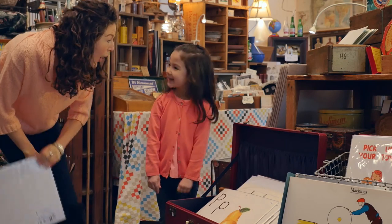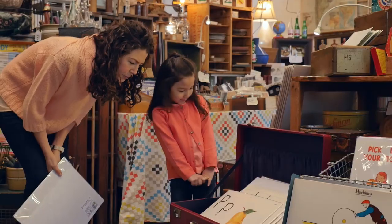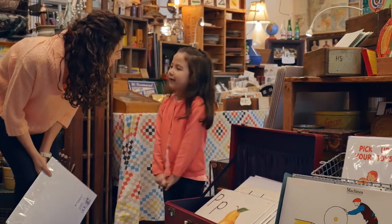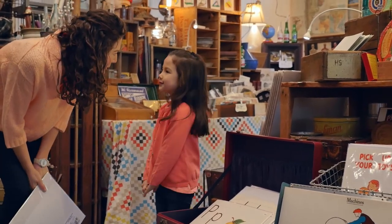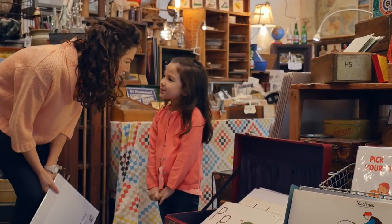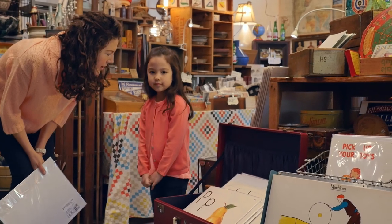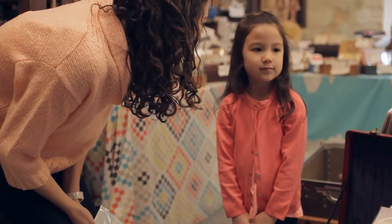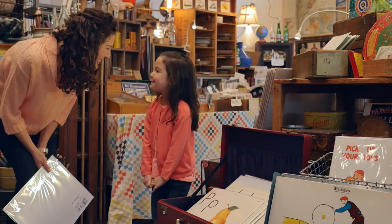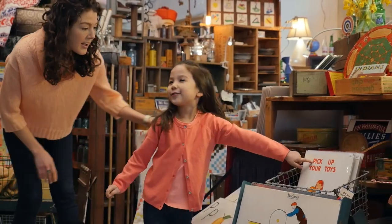P. P, that's right. What sound does a P make? What fruit is that? Pear. Do you know any other fruit that starts with P? Pineapple. I love pineapple. So good. Anything else? What about a peach? Peach. Perfect.